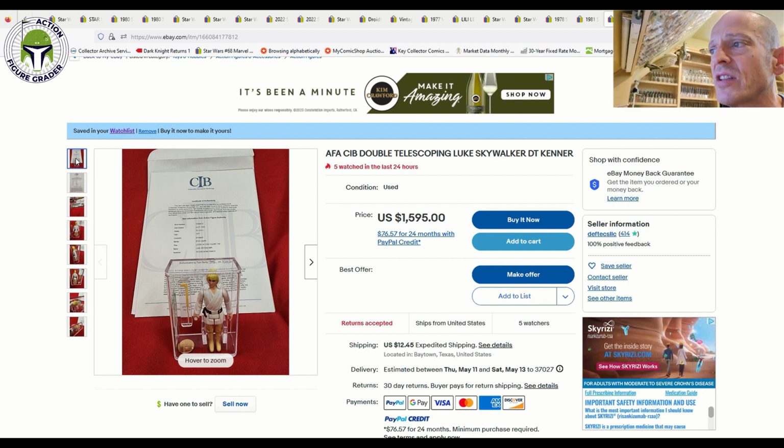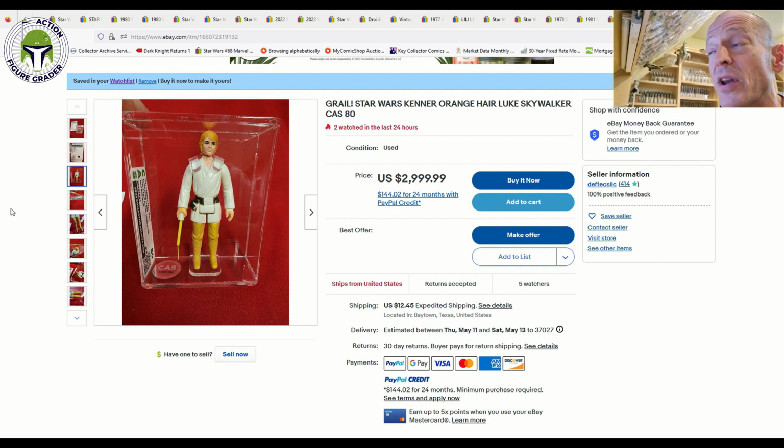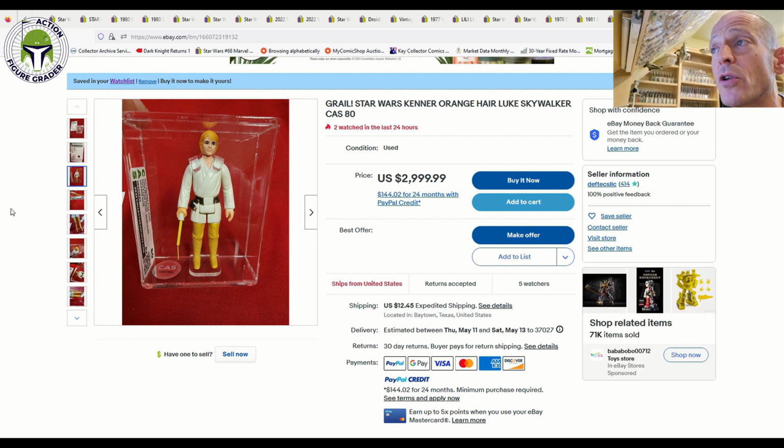But again, if you have any interest in this, I'm really good friends with this seller. He's bought a number of items from me, very trustworthy, known him for a long time, and I'd be happy to put you in touch with him if that one's of interest. But the big one is this one. He also has this CAS 80 orange-haired Luke Farm Boy, loose graded. This one's listed at $3,000 with 5 watchers. Now, AFA 85s I've seen sell for as high as $5,500. So this one, I actually think the price is pretty close. So if you have any interest in either one of those Lukes, reach out to me by email, and I can put you in touch with him. But that's a really beautiful orange-haired Luke.